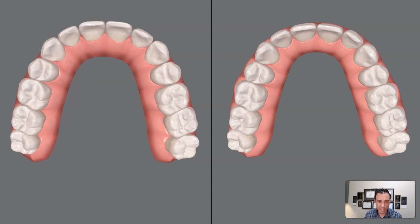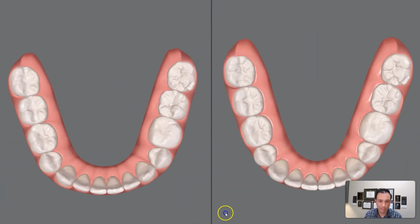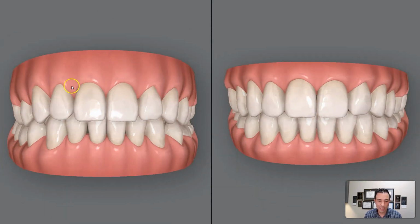So that means we expand. You can see right here the expansion in the premolar area to round it out, and on the bottom we actually did full expansion for the back teeth because we lost the expanded arch form and it's constricted. So we're doing more expansion on the bottom versus the top. And that's what's needed to get the teeth to look perfect.